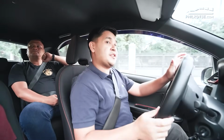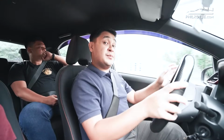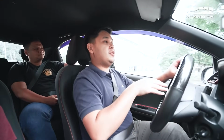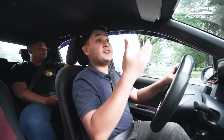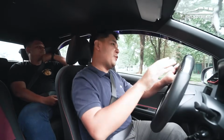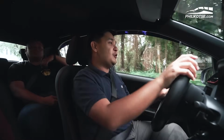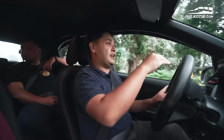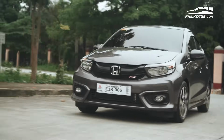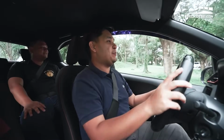And then, isa pa na masasabi ko dito sa Honda Brio RS is that maganda yung stability niya and maganda yung ride niya. Kasi it sits lower to the ground compared dun kay Celerio na 174mm yung kanyang ground clearance, di ba? So, mas mataas si Celerio, so which translates to roughly mas maano yung body roll ng Celerio kasi mas mataas yung center of gravity compared dito sa Brio RS na mas mababa ka sa ground. So Roy, no, medyo marami na ako nasasabi dito, no? Tanungin naman kita about your impressions.